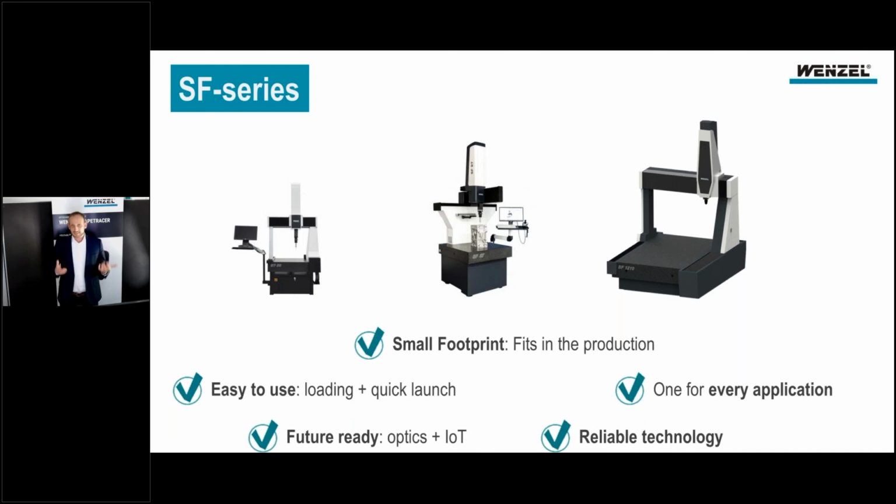People, it's easy to use. You have the loading, you have the quick launch panel of our Quartus software. And you have the 3-sided access, the 4-sided access, even for the SF1210. Yeah, we have reliable technology. We have machines that have been in the market for years, and you can be absolutely certain that they work. And we put technology in our new machines, like the rod drives or the mechanical guides, where we know that these are very reliable and don't break down. So reliable technology, very important.